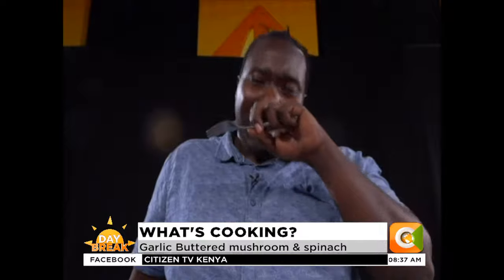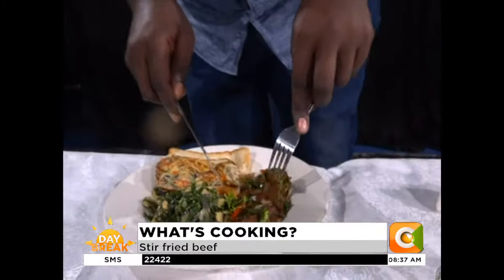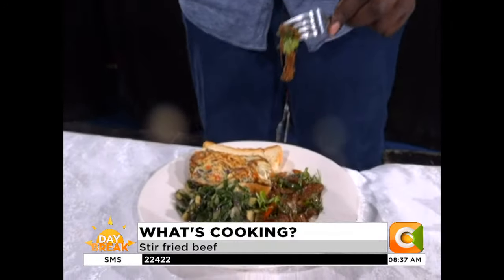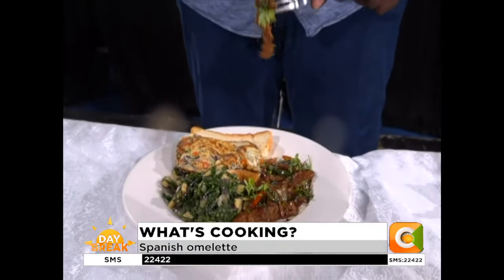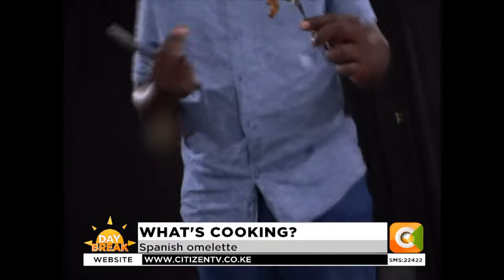Tamu. Ni tamu. Karibu tuendelee. And then the flambé. The flambé. Ulikuwa unafanya hivi because sasa it has that charred kind of flavor. It's amazing. Thank you.